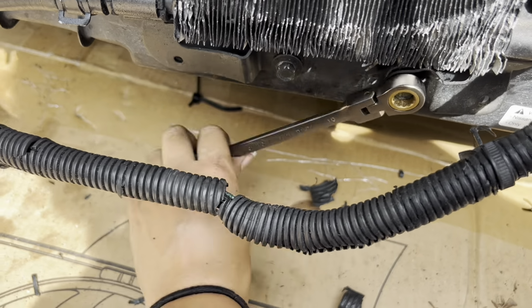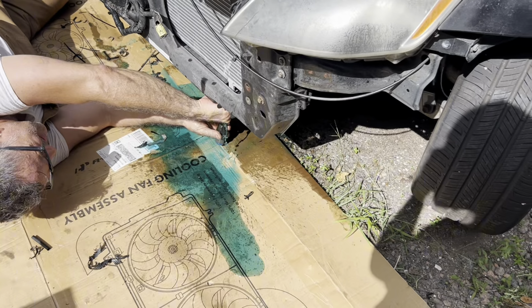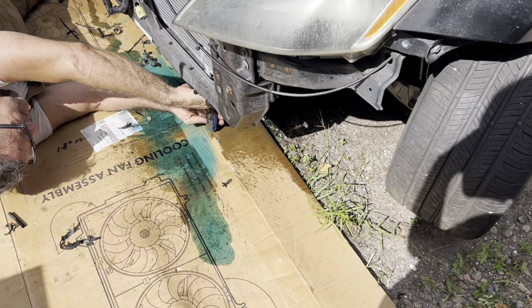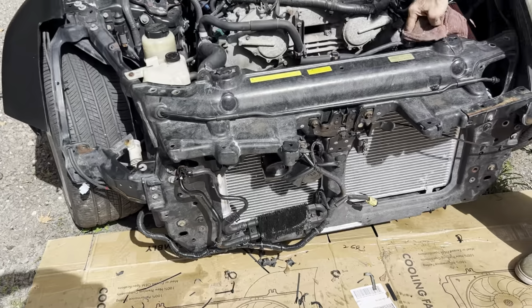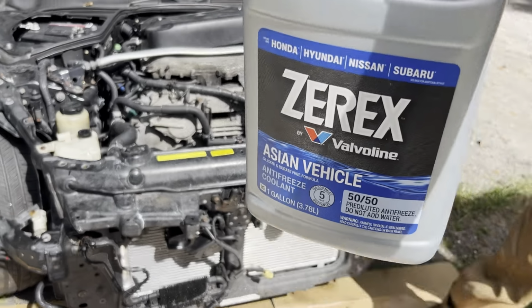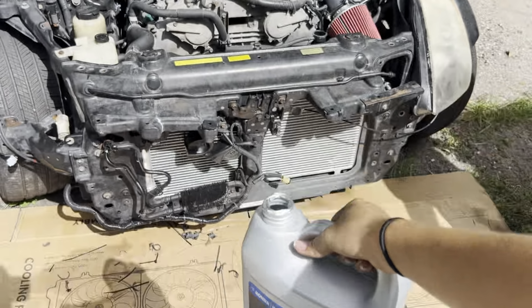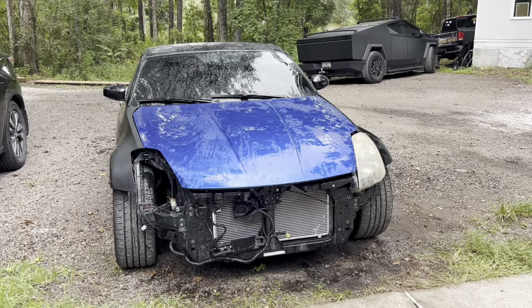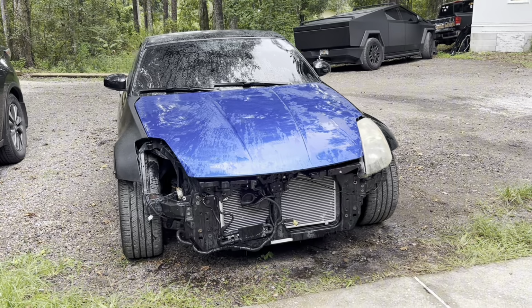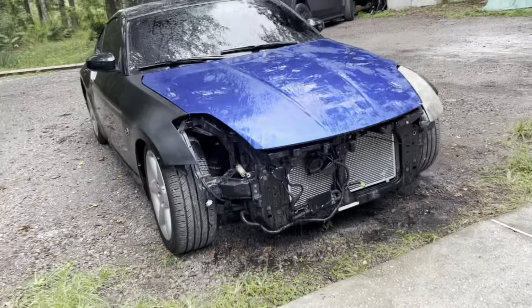I'm just tightening these screws here, draining the coolant first, and then we're gonna put it in. We just put in the whole radiator setup, and now I'm gonna fill her up with coolant. 3 whole gallons.